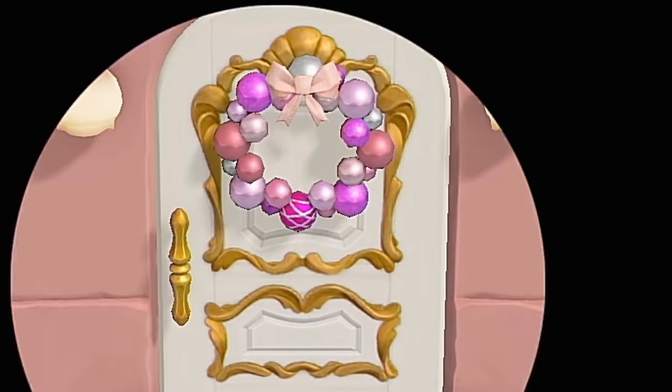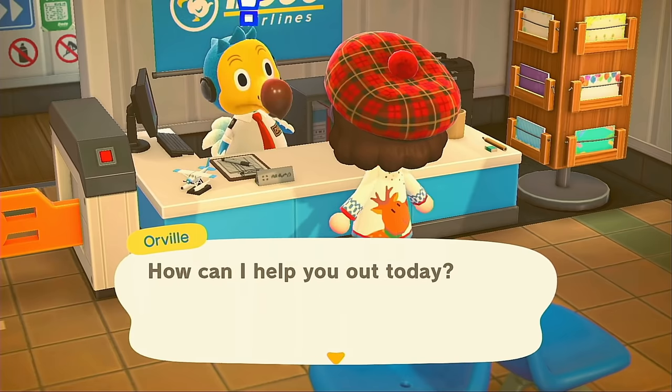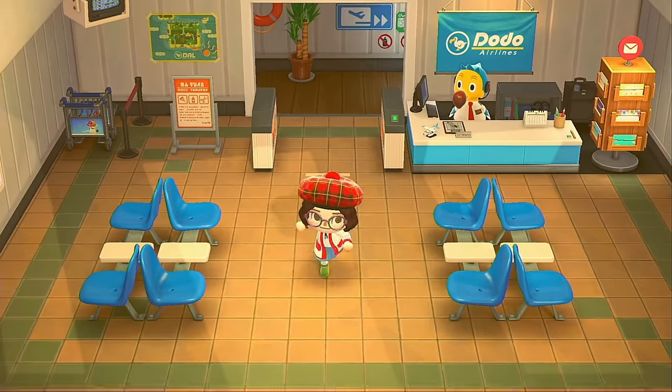I forgot to get the tickets. Yay, we got accepted. Okay, and they're asking for my dodo code, so let's go grab that for them. Orville, sir, I got some peeps flying in. So, can you just give them some clearance, please? All right, all set up.